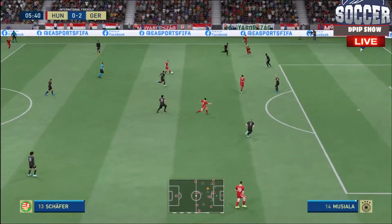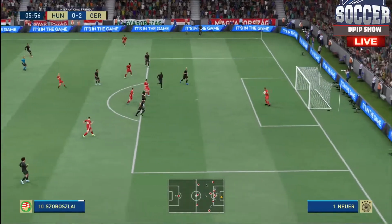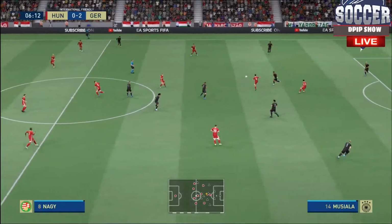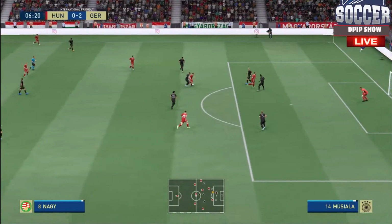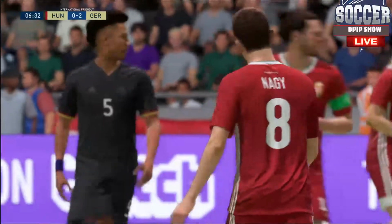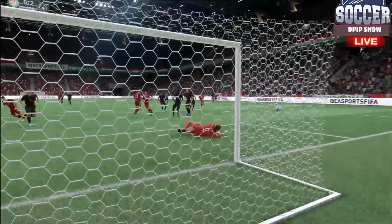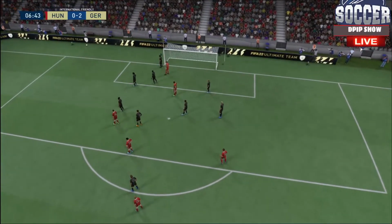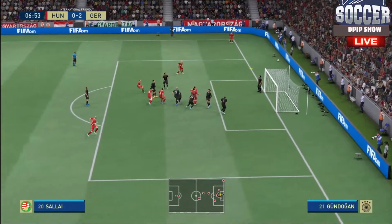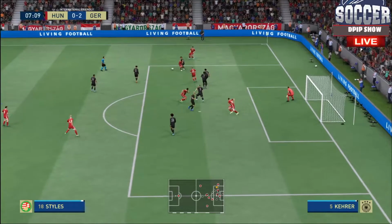He's managed to lose his marker. Well, fine use of the ball. Could be threatening. Straight down the throat of Neuer. Well, he could really get at the opposition. Great reflex action from Neuer. Over it comes. Well, it might still work out for them. Perfect challenge.